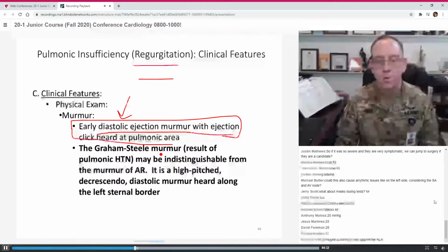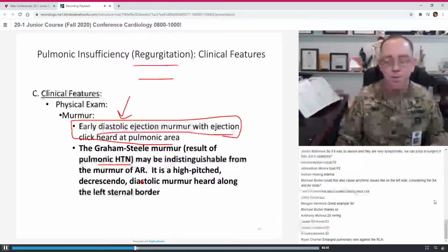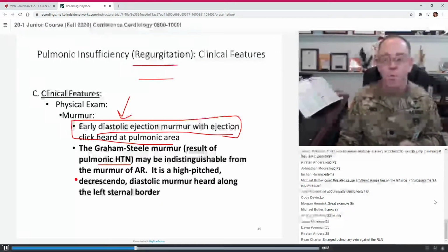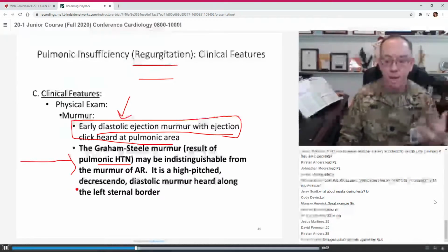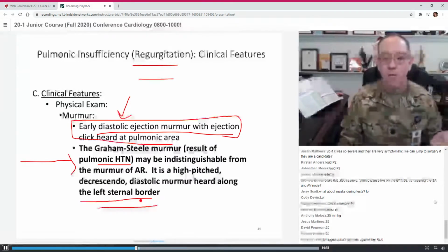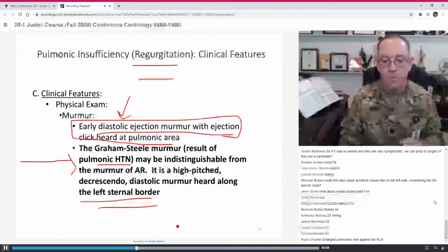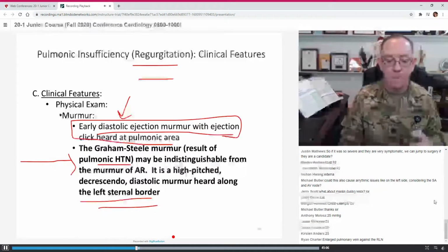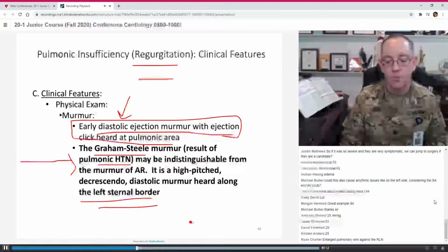So Graham Steell murmurs are the result of pulmonary hypertension, and they can be indistinguishable from other murmurs of aortic regurg and pulmonic regurg. You can't tell the difference. What gives it away though is a loud P2, and they can have this high-pitched decrescendo diastolic murmur heard at the left sternal border associated with pulmonary hypertension. So that's the Graham Steell portion of it. Very difficult to differentiate those. On exam, you're not going to be responsible to sort out that complexity. You just need to be aware of what Graham Steell is and what it is associated with. You'll see that on your boards.